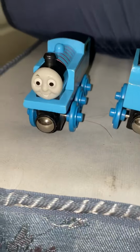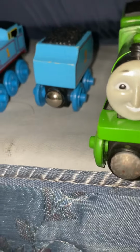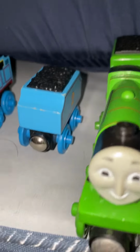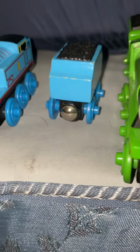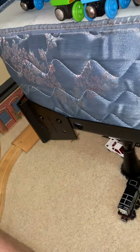First up, we have Thomas, Edward, and I know he's not here, but I could not find him for this video. For whatever reason, I could not find Edward anywhere. I did find his tender though, so I decided better something than nothing, so I'm just going to use his tender to represent him. It's a standard, I believe. Yeah, your standard stock learning curve Edward.